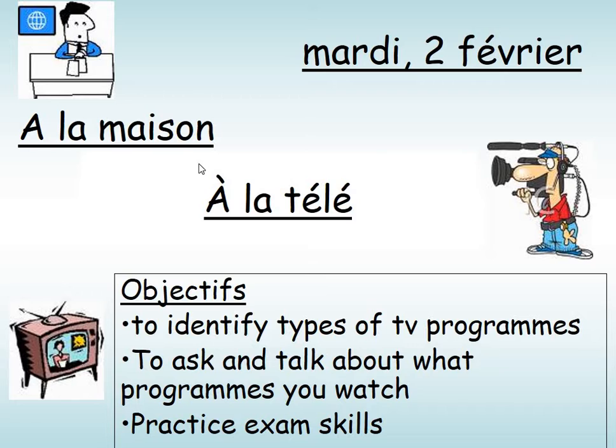We are working à la maison, and the main part of today is to identify the different types of TV programs, to ask and talk about what programs you watch and why, giving your opinion, and all of this will help us to practice exam skills. Alright, so most of this work you can do in your book. There are worksheets on Moodle which you need to work on as well. You can submit those for marking if you want some feedback on how you're doing. Let's begin.